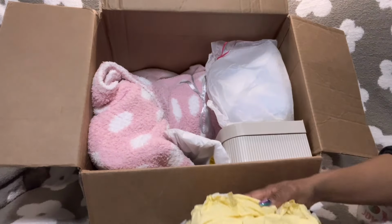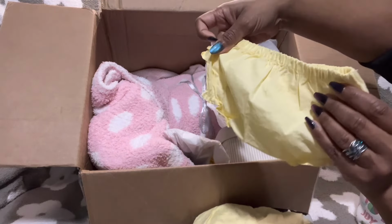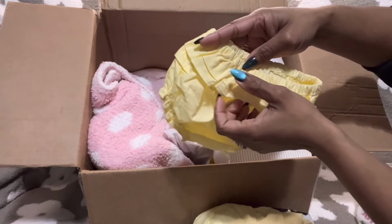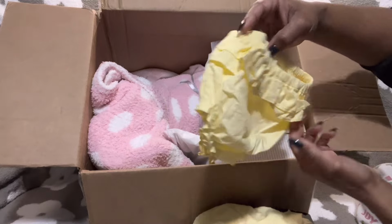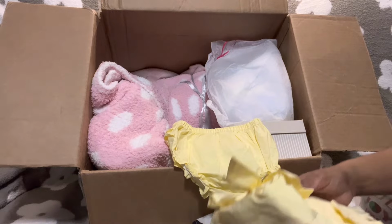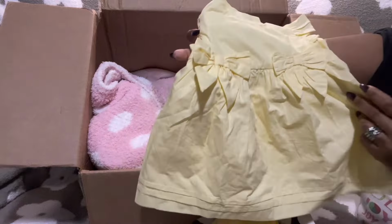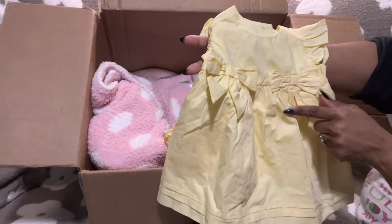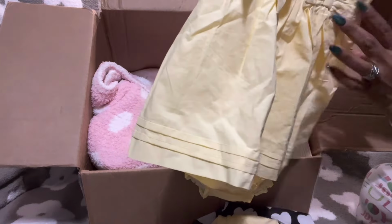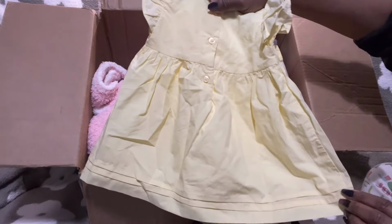All right, now look at this here. This is such a cute yellow outfit. So, this is the bloomers. Okay, the bloomers here with the ruffle butt. So adorable. Look at that ruffle butt on these bloomers. So cute. That's the first piece. And then you have this cute dress. Cute light yellow dress with the two matching bows going across the middle part. Look at that. And then you have the cute little turned around the back.